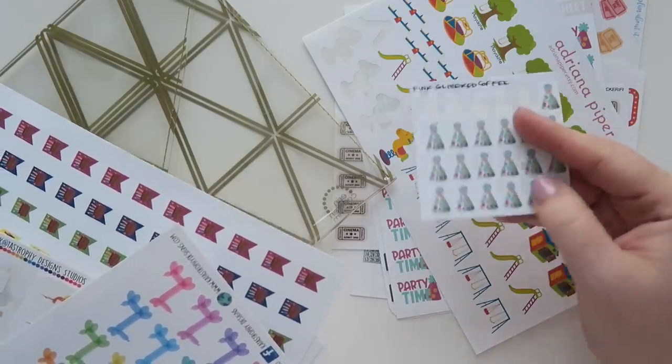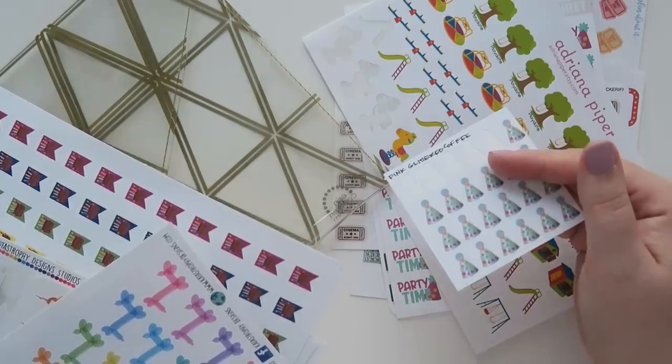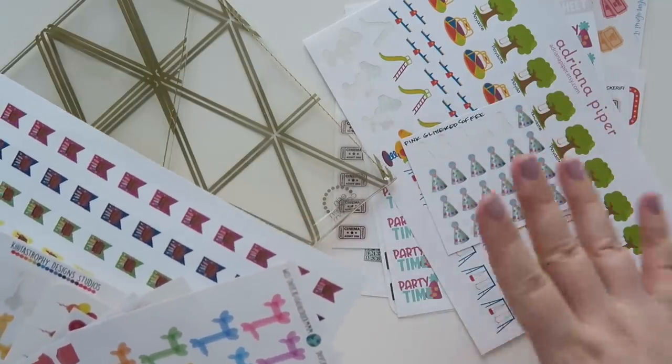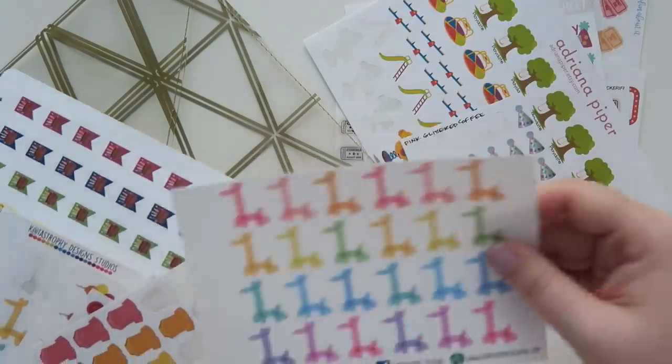I can tell you that I got these when I first started decorative planning, what, three and a half, four years ago, something like that. Because I just remember buying them and being like, oh, I'm gonna put all my birthdays in there. And it's like, no, I really put in maybe 10 birthdays in the entire year now, but that's all right.